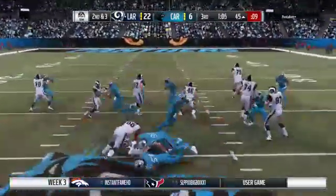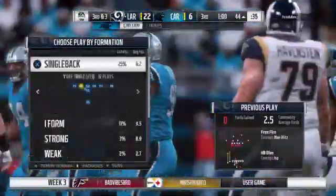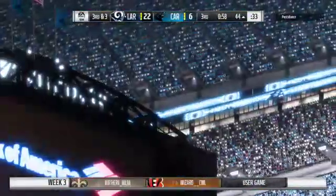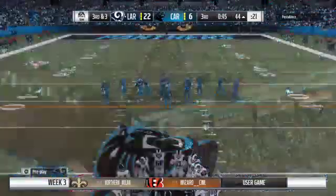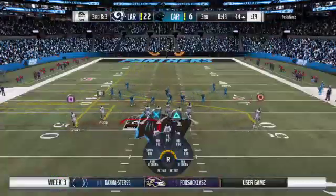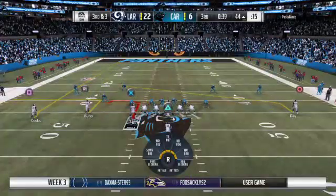Another carry now for Gurley. And this carry not as productive. He's swallowed up at the line of scrimmage. Call it no gain that time as it's going to leave him with a 3rd and about 3 to go. The Rams on 3rd down. They've converted 3 times in 8 chances. Here it's 3rd and 3.